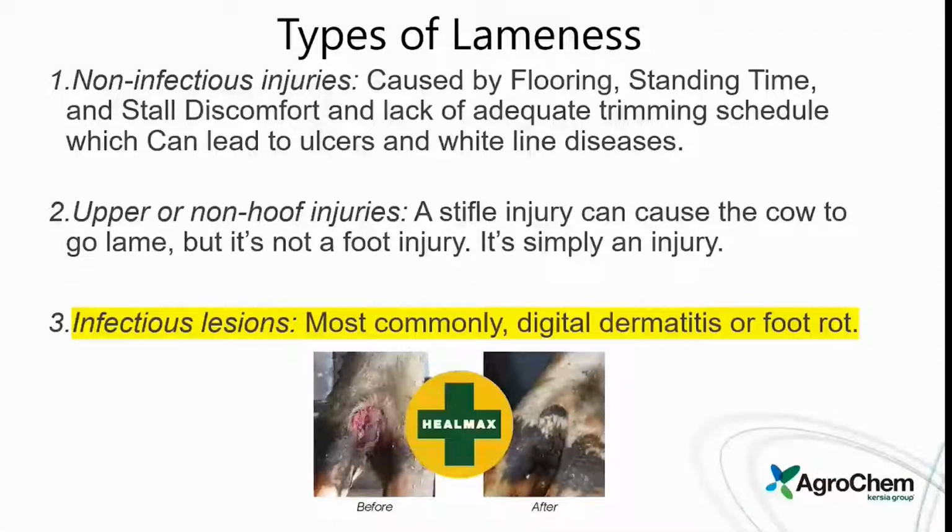Types of lameness. Let's look at it. Non-infectious injuries are caused by flooring, standing time, stall discomfort, or lack of an adequate trimming schedule. This can all lead to ulcers and white line disease. Then there are non-hoof injuries, such as stifles, cows slipping and hurting themselves, rib injuries, back injuries. Those are things that happen in dairies.